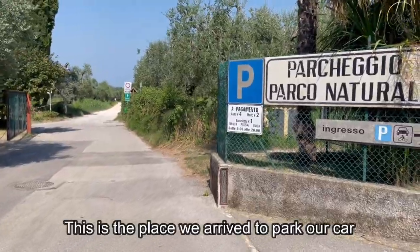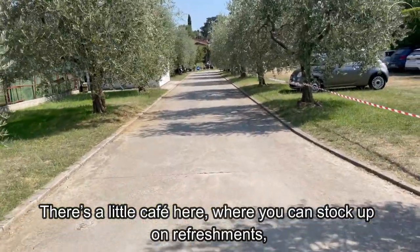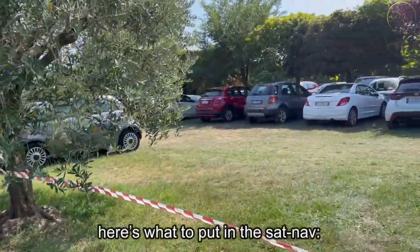This is the place we arrived to park our car and walk down the path to the beach. There's a little cafe here where you can stock up on refreshments and a campground across the street if you're into camping. If you want to find this exact spot, here's what to put in the sat nav.